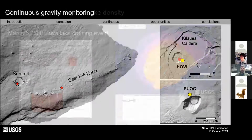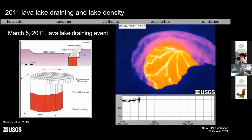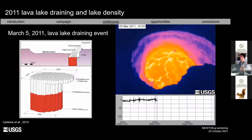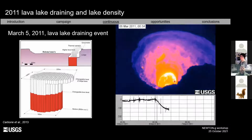Now, one of the most spectacular first results we had with the continuous gravimeter at the summit was published by Daniele several years ago. And so what you're seeing here in this video is a thermal camera looking at the summit lava lake. An intrusion and eruption occurs on the east rift zone, and that basically taps the magma from the summit.